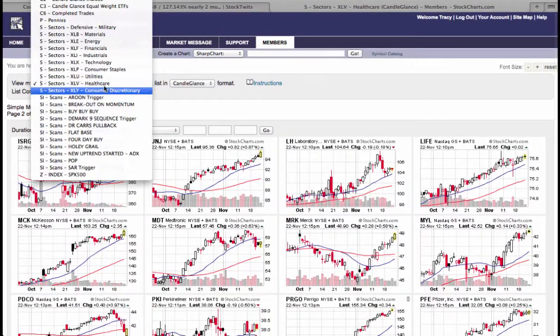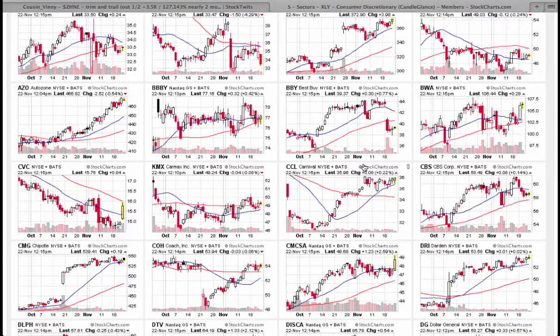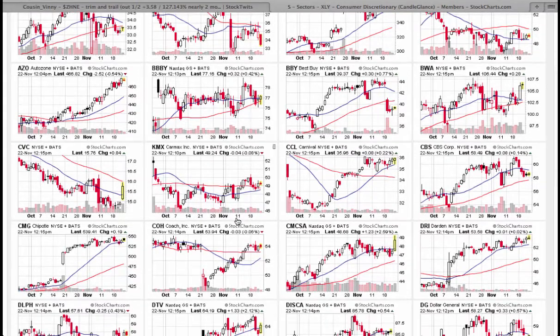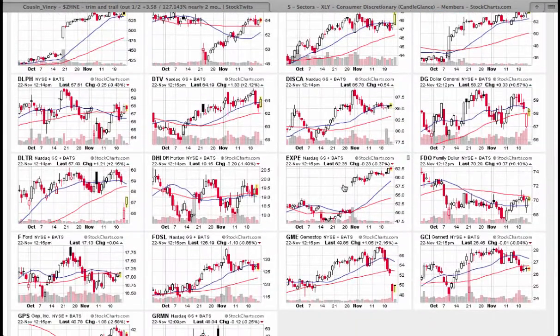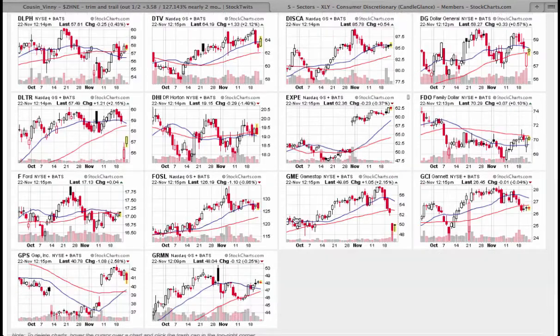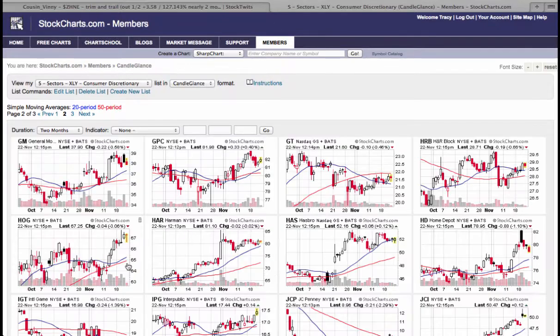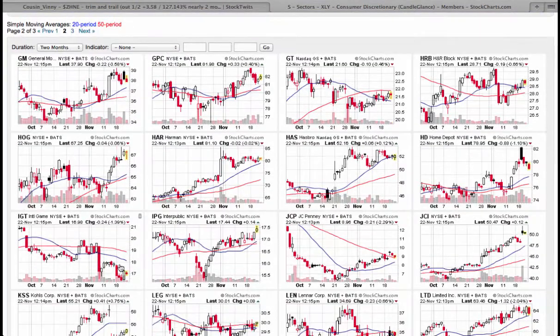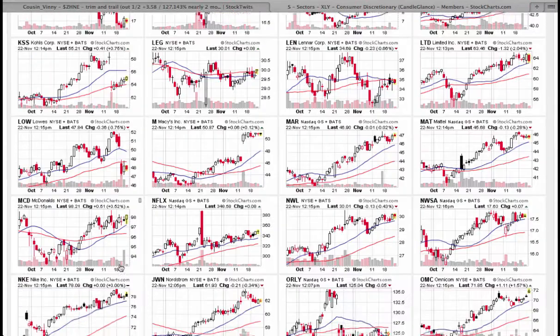All right, in the last sector, consumer discretionary, you'd think you'd see some massive buying here. You got Amazon, Carnival, Comcast, DirecTV. Do you see these pushing the market up to the highs that they're at? I don't know. I think we're setting up for a move lower, unless somebody can point something out that I'm missing.